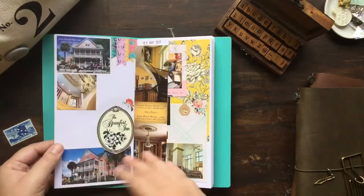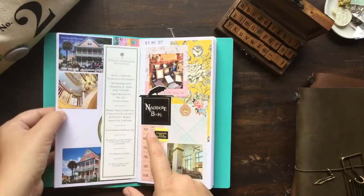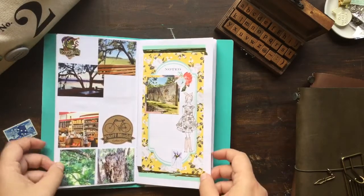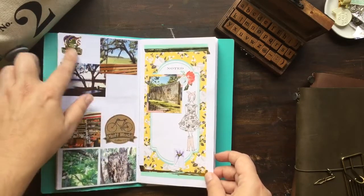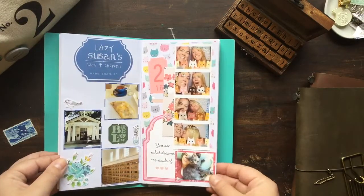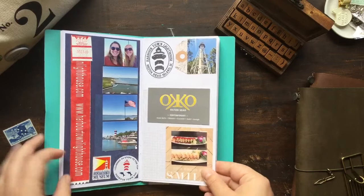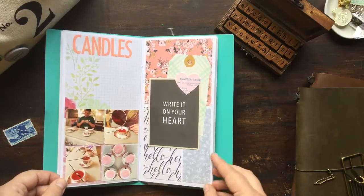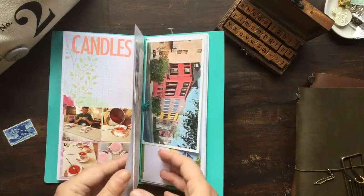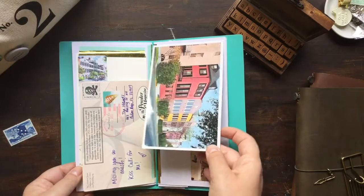Again, the journaling isn't complete or even started. I don't think I've done any of the journaling in here yet, but I've printed the pictures and I've put the ephemera in. Got a cute little tea tag here. So wherever I go, I always pick up anything that has that particular location's logo on it, so I can put it in my journal. And yeah, I think this came out really well, even though I'm not quite finished with it yet. I worked on it while I was on vacation, so every night when we came back to the house, right before bed, I would work on it a little bit, because I knew once I got home I would never have the time to sit down and work on it, so I did that while I was there.